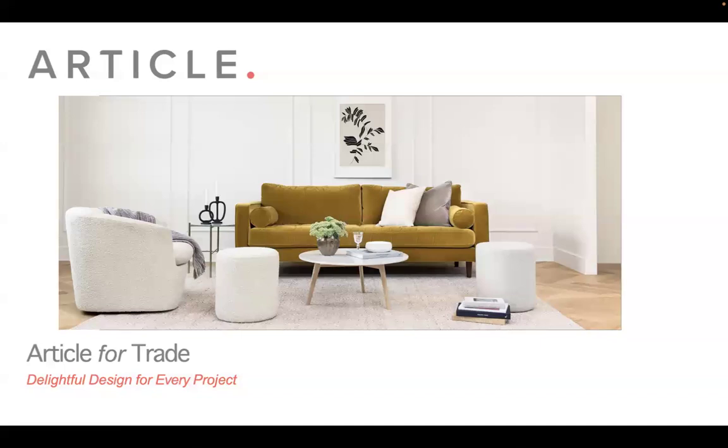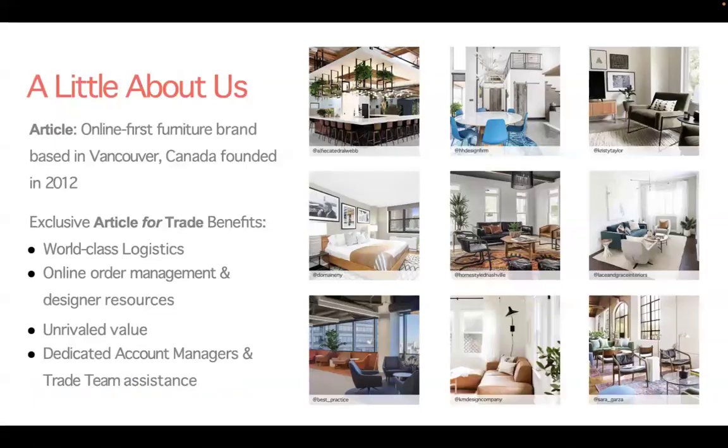I am part of the B2B sales team. A little bit about Article, if you're not familiar with us. We were founded in 2012 as an online first furniture brand. We're Canadian, headquartered in Vancouver, BC. The Article for Trade program was founded in 2016. We have a wonderful logistics team that works in-house with us, and a really easy to use online portal.